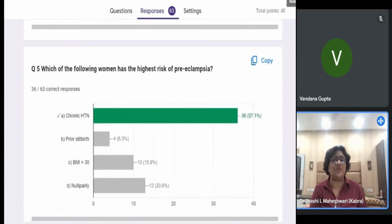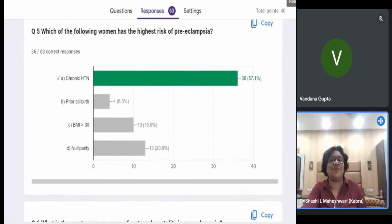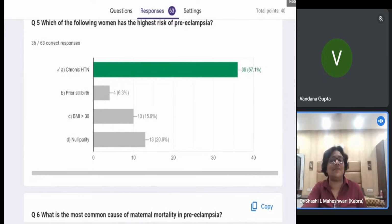Which of the following women has the highest risk of preeclampsia? So as Dr. Gorak has said, and sir has included in his gestation score also, chronic hypertension is the highest risk factor for preeclampsia. And 57% have given the right answer.